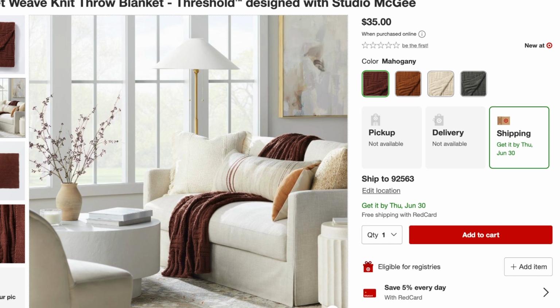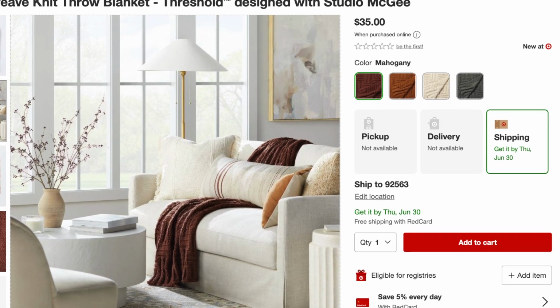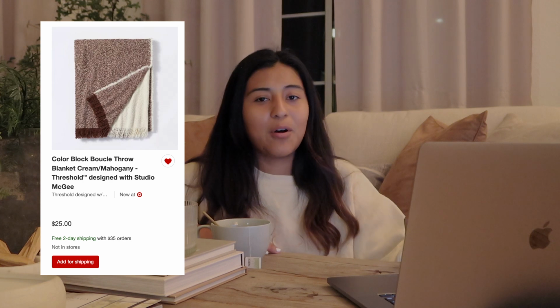They have it in cognac, in cream, and in the color green, which honestly looks a little bit more gray than green to me. And then the next one, which I'm totally grabbing, this is no doubt I'm gonna grab, is the Color Block Boucle throw blanket. Oh my god, it's Boucle. I mean, I'm all about the Boucle. It's such a cozy fabric. I love it so much.